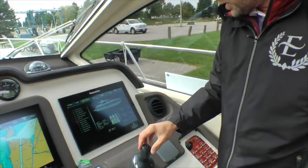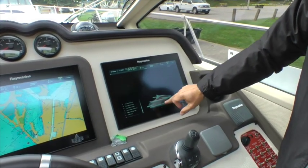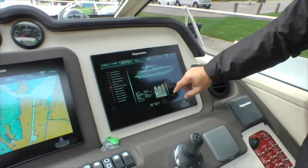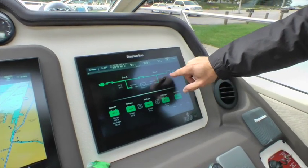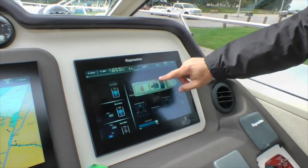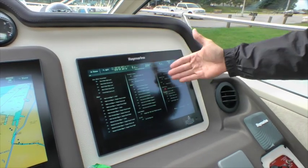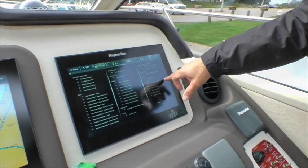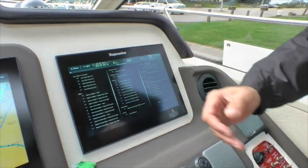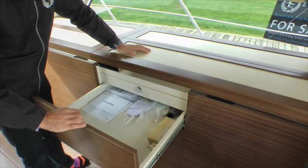This one's got the full G-Series navigation and ship systems integration system. So we roll through battery and power distribution. All internal switching on the vessel shows you what's live, what's not. The fact here shows that the ignition is on and the shore power is connected. So it gives you a warning to make sure that you're not leaving the dock with the shore power cord connected.